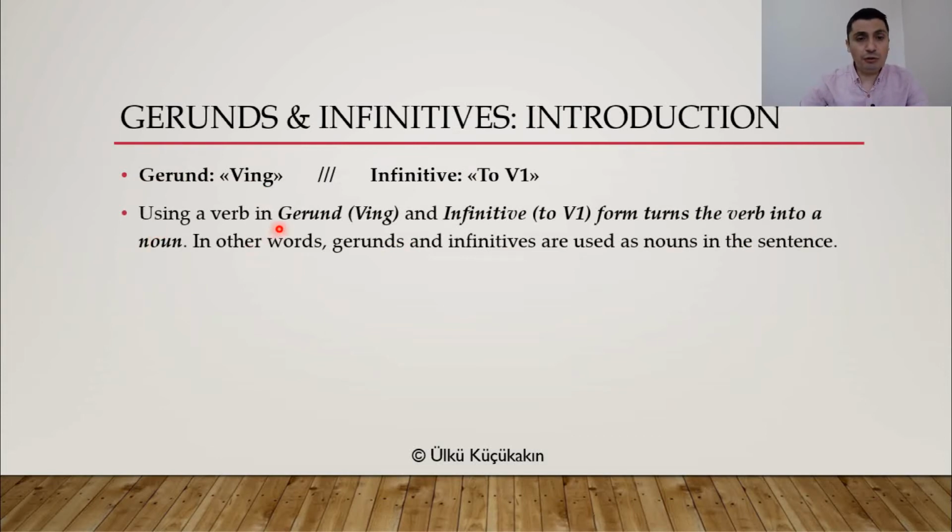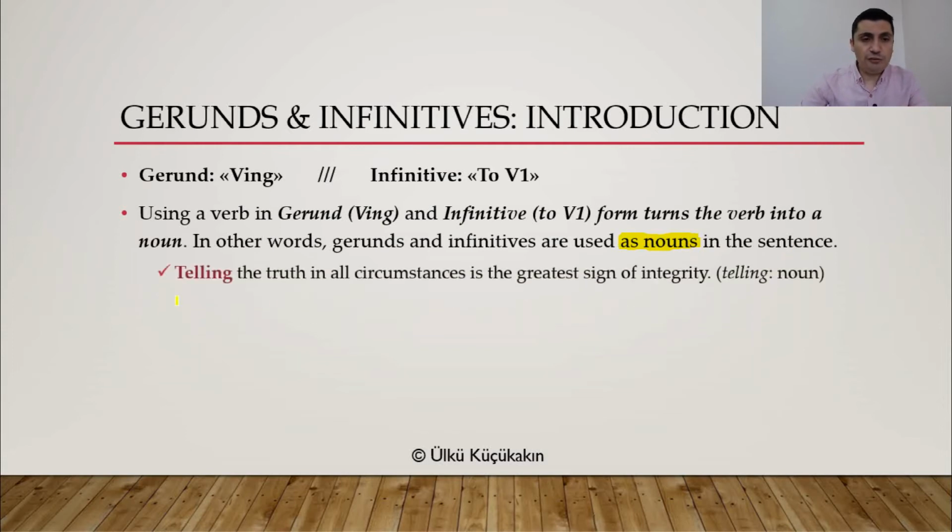Using a verb in gerund form, which is the verb ing form, and infinitive form, which is the to verb one form, turns the verb into a noun. So we can say that gerunds and infinitives turn verbs into nouns. With gerund and infinitive, a verb becomes a noun, and so gerunds and infinitives are used as nouns in the sentence. We can very safely say gerunds and infinitives are nouns, but they are used with different rules, okay? So, let's give some examples.